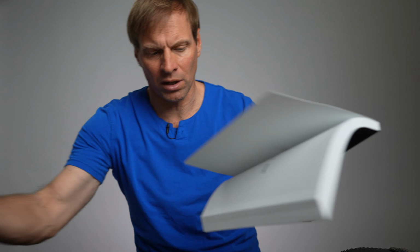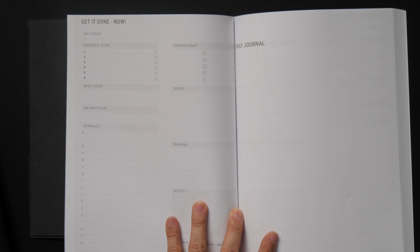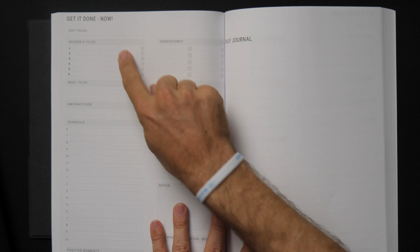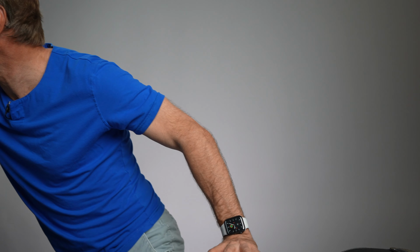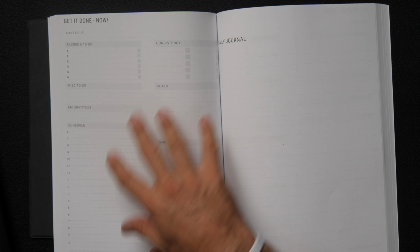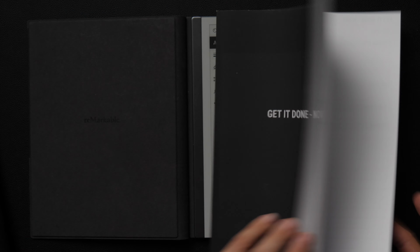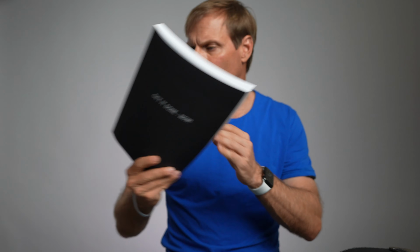Now within here, they have 2 pages in these planners, and I'll just show you here. We'll open this up to a page, and you can see that on this side, we have what's called the Sacred 6 To-Dos, and that is from my book, The Sacred 6. This is a process that we teach. Now, this can be any planner that you use. It doesn't have to be our planner, but I'm just showing you my consistency, my goals, my reading, my gratitude, my schedule. This is what I use for my planner. On the right side, then, I have a daily journal that I write in. Okay, so this is a legal size paper planner. The telephone book is the same thing, and that's what we use.